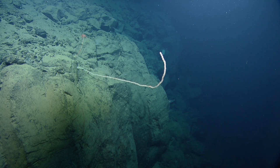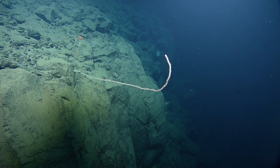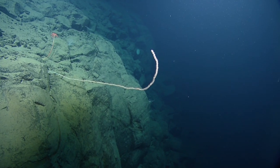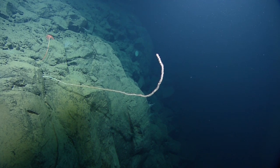As the bird flies, between Honolulu and Molokai is only 54 miles. There you go. That's for an air route, but we had to go a little longer. So I don't know if you want to try to scan this entire cliff or if you want to go up to the next one.